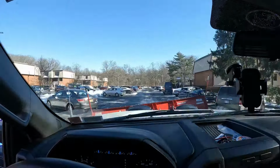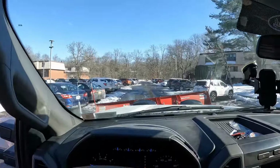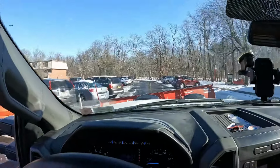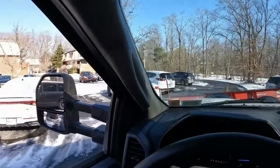So it's pretty hectic here, and it is mentally draining because you have to be completely aware of your surroundings. There's people backing out, people pulling up behind you, say I pull into a spot to push it, I have to back out now and I might be blind because I have a car next to me.